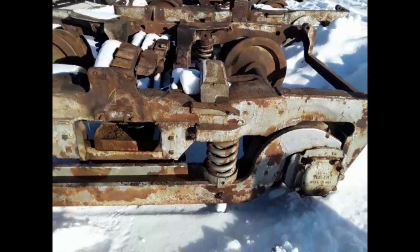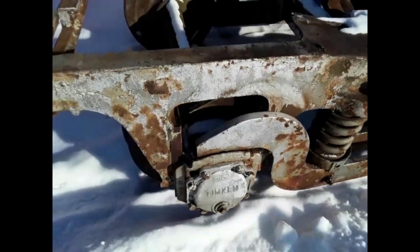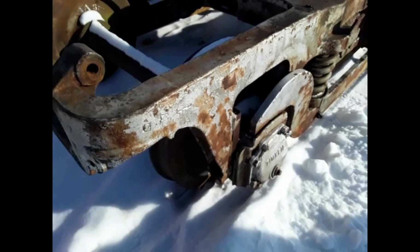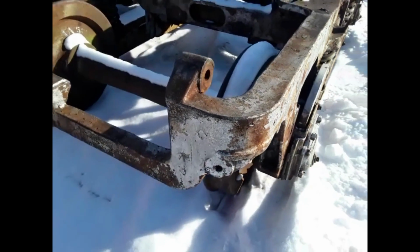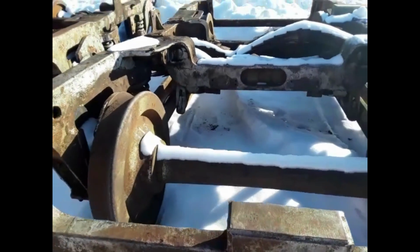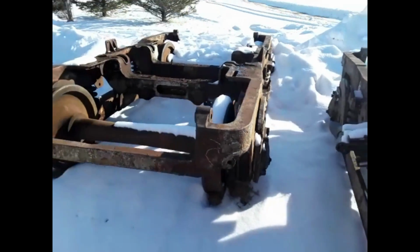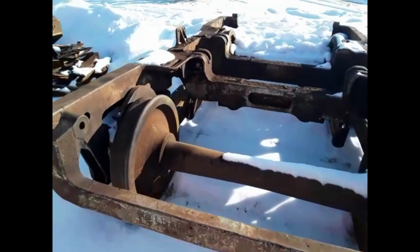Wow. So the numbers on them are essentially just so that I can keep track of where all the parts inside go. This was the first truck we did. This is the second truck we did. Those are new numbers on there. Yes. Okay.